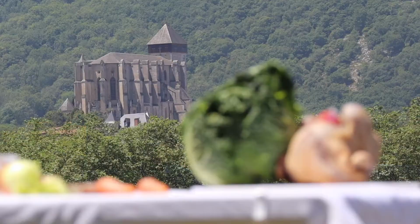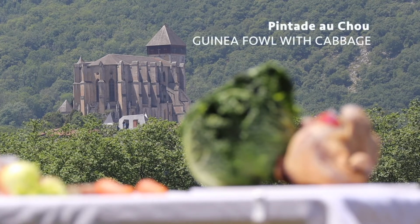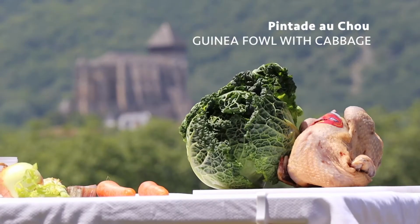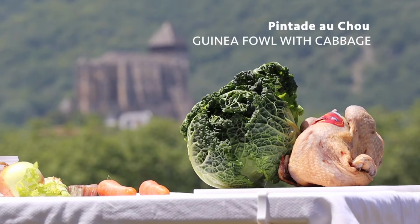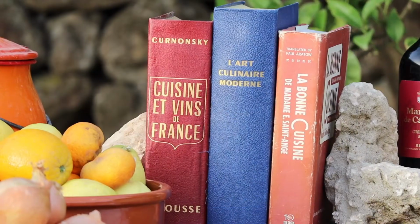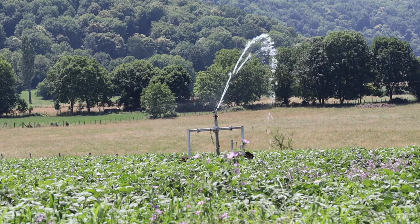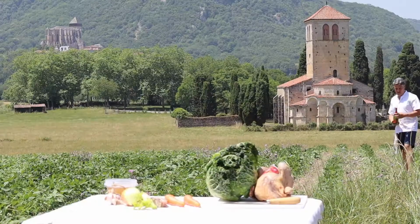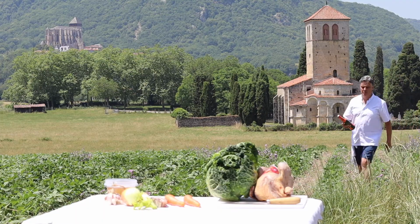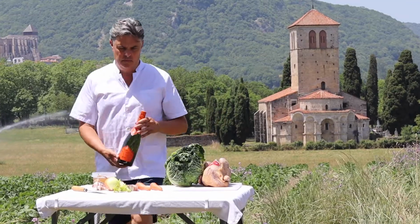As predictably as coq au vin, bœuf à la bourguignonne or steak frite, mention cooking Guinea Fowl, Pintade, to a Frenchman, and he'll follow up with Chou, with cabbage. Not particularly associated with this part of France, just a national staple, easily found amongst Grandma's old cookbooks on the kitchen shelf. And today prepared before an impressive backdrop, the Notre Dame Cathedral from the 12th and 14th centuries up above, and the beautiful 12th century Saint-Just Basilica in the fields below.